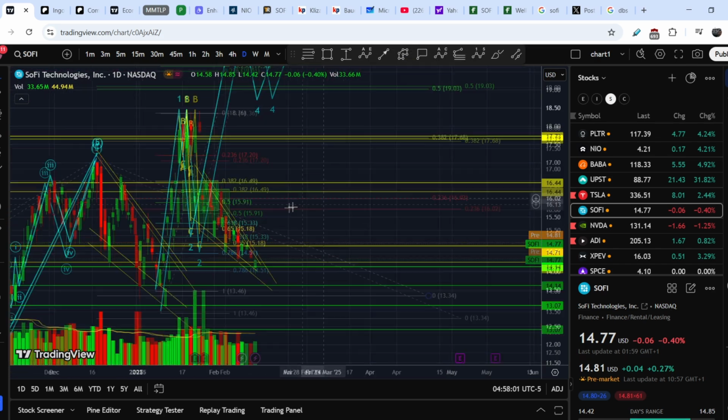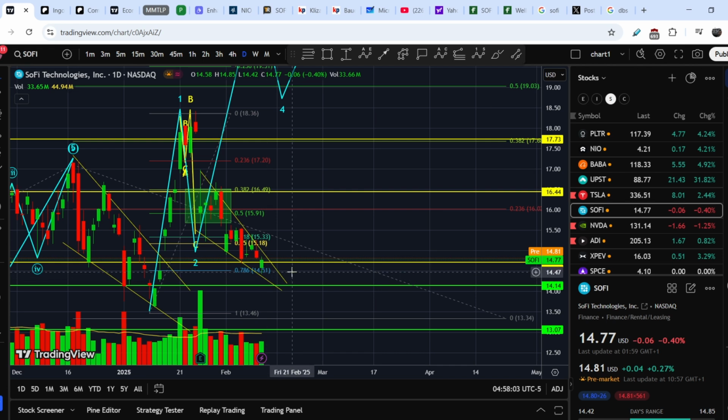This means, guys, I have to admit that the crucial levels for SOFI are still the same. It is the 0.786 level as pretty much the last level of support that will not invalidate its movement to the upside, but it will make the likelihood of this breakout extremely low. The real level of invalidation of its movement to the upside is this swing low, because we cannot have a retracement that is lower than the initial wave.